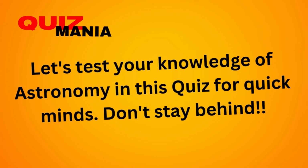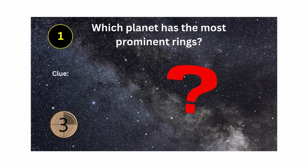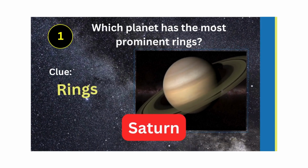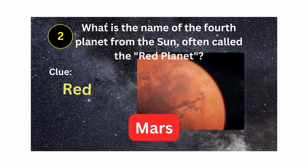Let's test your knowledge of astronomy in this quiz for quick minds. Don't stay behind. Which planet has the most prominent rings? Saturn. What is the name of the fourth planet from the Sun, often called the red planet? Mars.